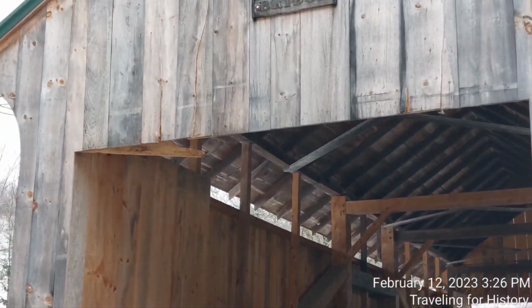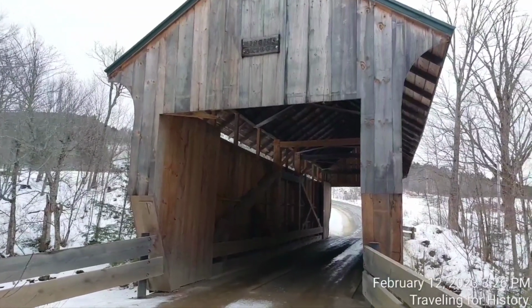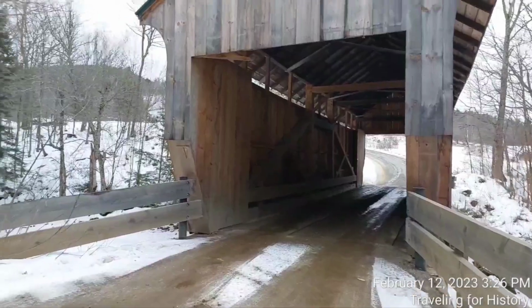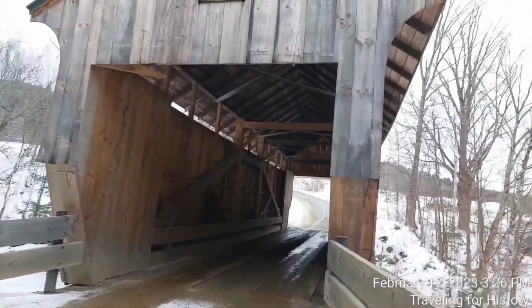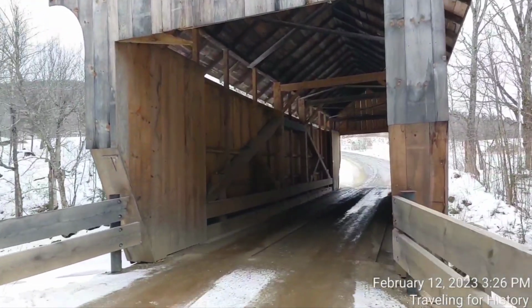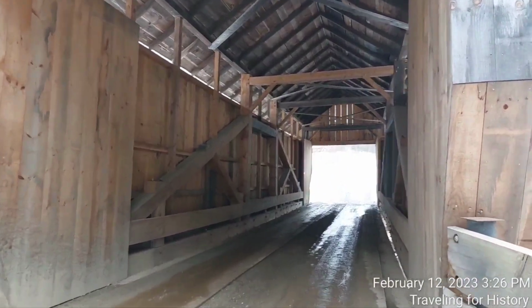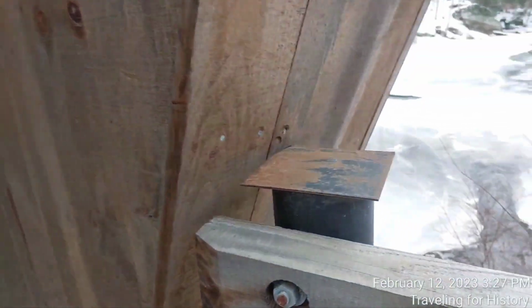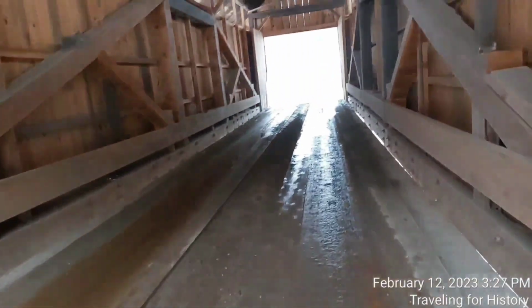There's this rectangular opening right here. It's funny, I usually see arches, but all right, let's see, nothing coming either way. Not that that means that we won't be chased out of the bridge, but you know, there you go. Okay, so the wooden planking is over the steel I-beams.